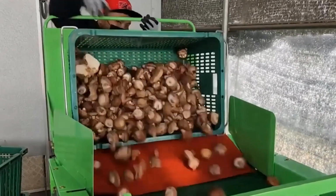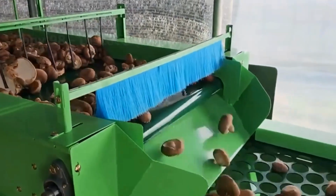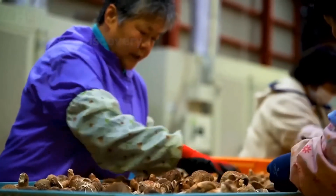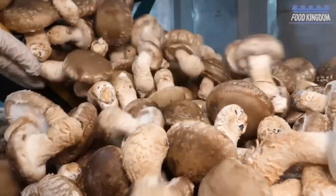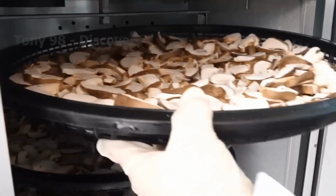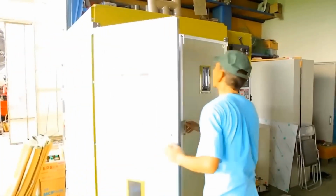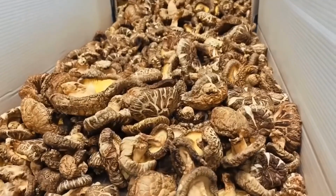Upon arrival at the drying factory, the shiitake mushrooms are inspected again to remove unsuitable plants. Next, remove the soil residue and arrange them evenly together. The drying process takes place under strict control, including appropriate temperature and time to remove water from the shiitake mushrooms. At the same time, it still retains flavor and nutrients.